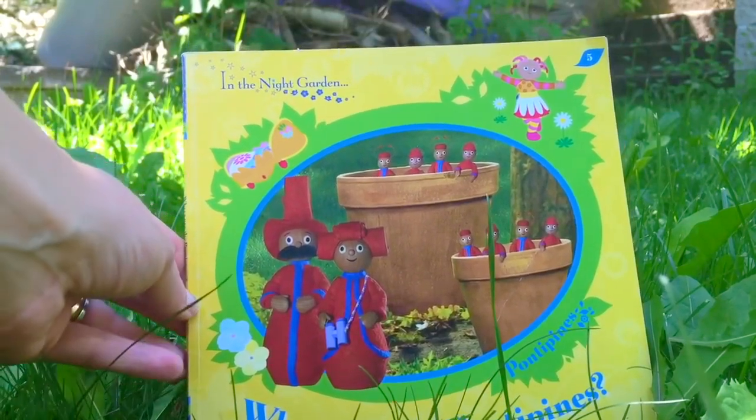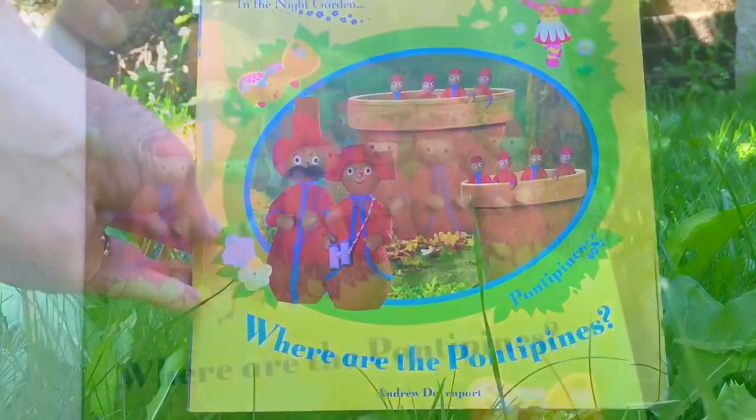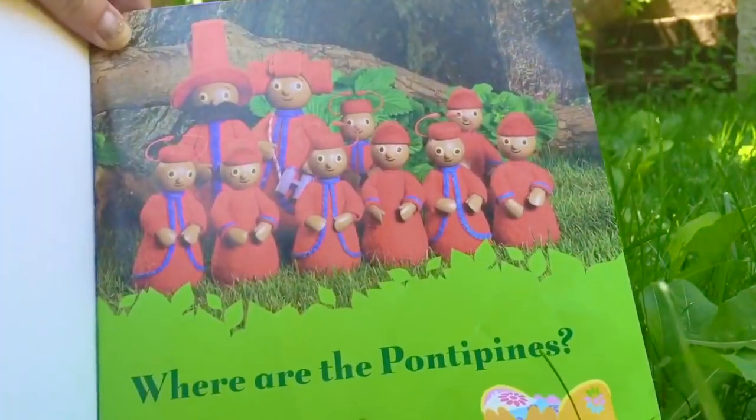Hello and welcome to Tiny Treasures. Today we're going to read a book. Where are the Pontipines? Where are the Pontipines?